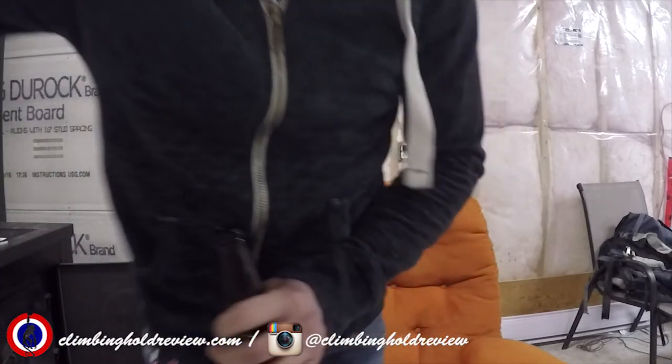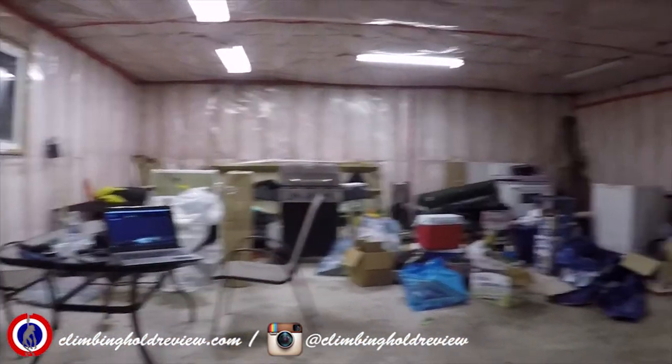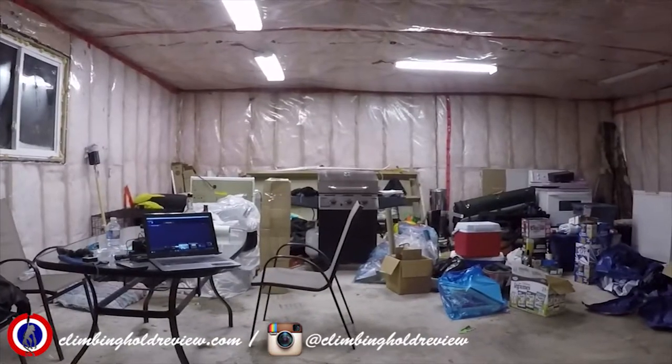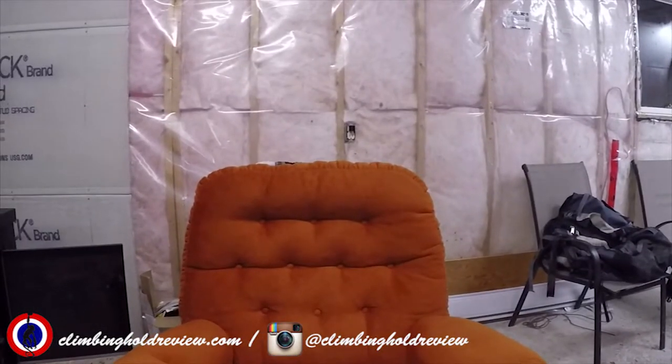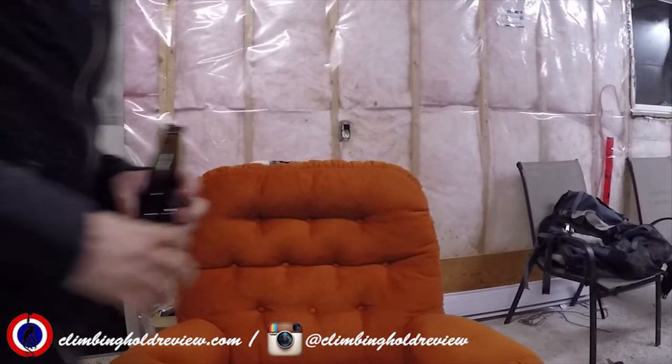And I'll show you a picture of the shed. So this is the space. Hopefully I'm going to move that outdoor wall into here by next winter, of course. So I got the wood stove to keep it warm so that when it's not fit to climb outside, we can come do reviews in here.